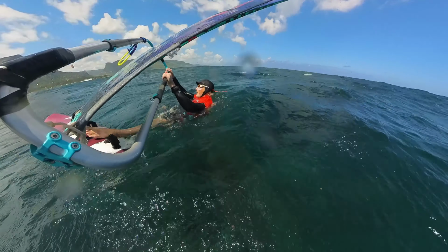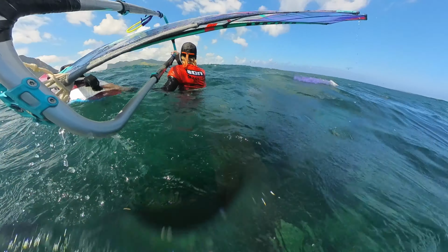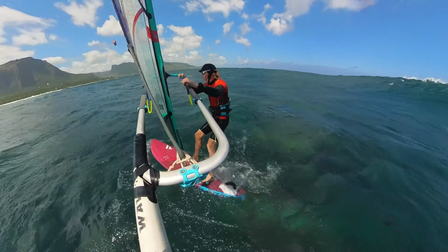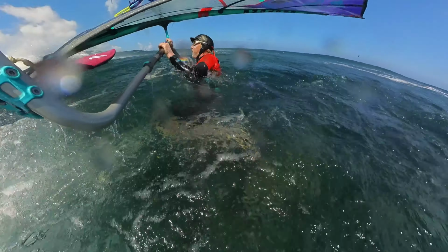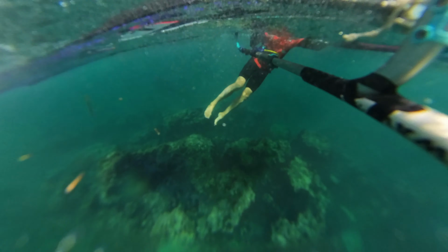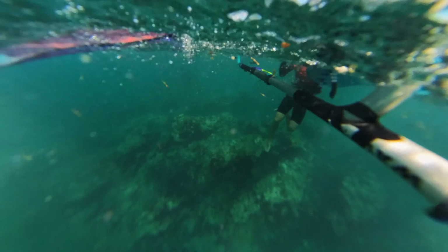Anyways, I turned around here thinking I'll head back, and there were some bigger sets rolling through, and I looked at where they were breaking and if I might just be drifting down into there if I'm having any trouble getting going. So I decided I would turn around and head back out further just to avoid any breaking zone.